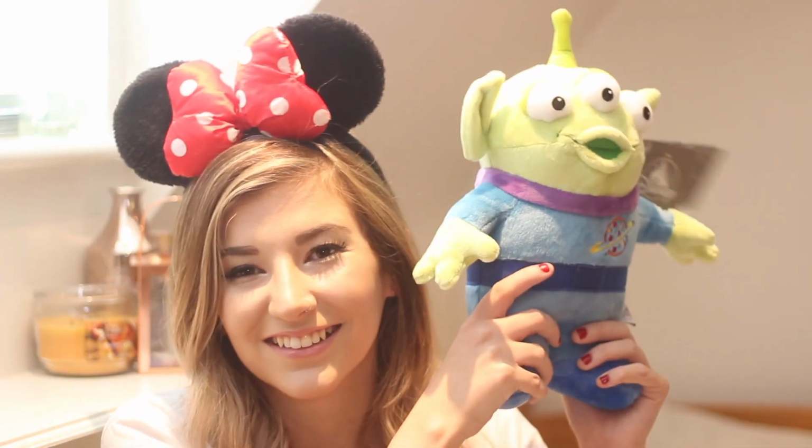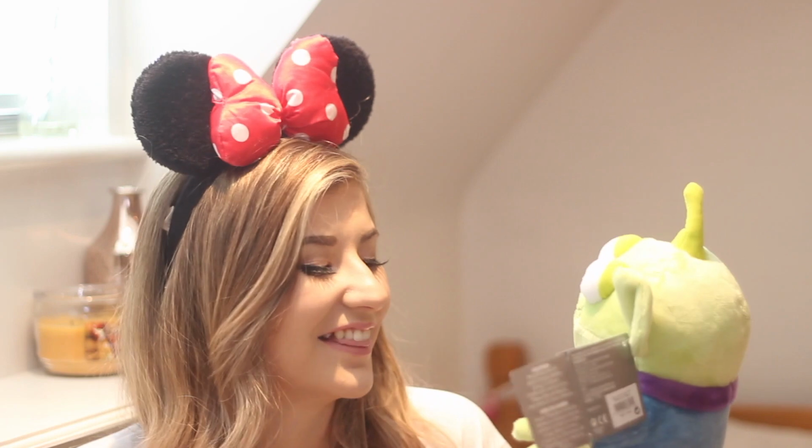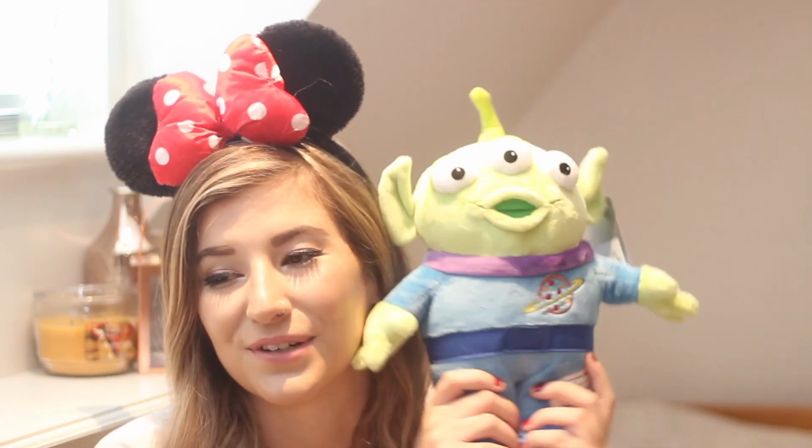The next thing I bought, I said I wouldn't buy one, but I did. And it's a cuddly. Oh, I swear, I promise I am 22. I do not need cuddly toys. Yeah, every time I go, I seem to buy a cuddly toy. I don't know why, but I just love them. I think if you are going to buy a cuddly toy, why not make it Disney? And as you can see, this is the alien from Toy Story.